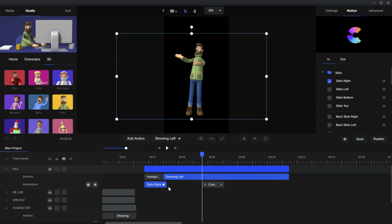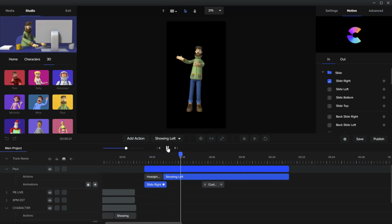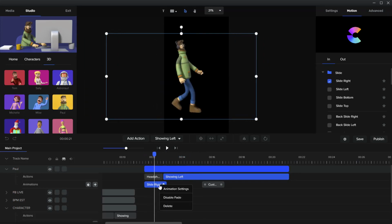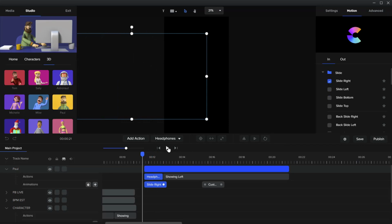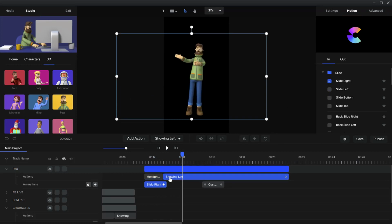So for example, what I want to do is drag this out a bit, and I'll show you this in a second, but you can basically just have him walking in. So he's walking in, and now he's doing what he's doing, and if I was to take this animation that I've just added away, if I was to delete this right now, you'll see what he looks like. So before he was just walking by himself, and now what I can do is have him sliding in from the right. You can adjust the speed of these, but they're done really naturally, and it looks natural.